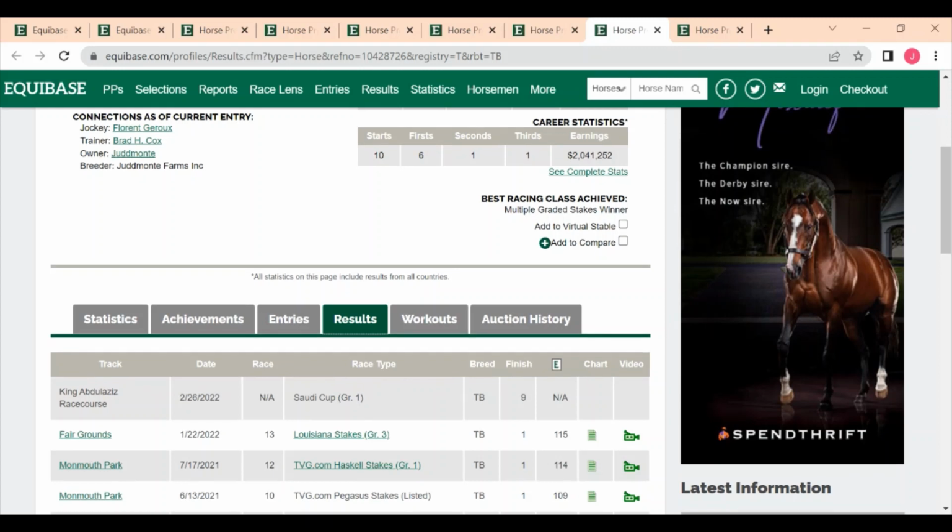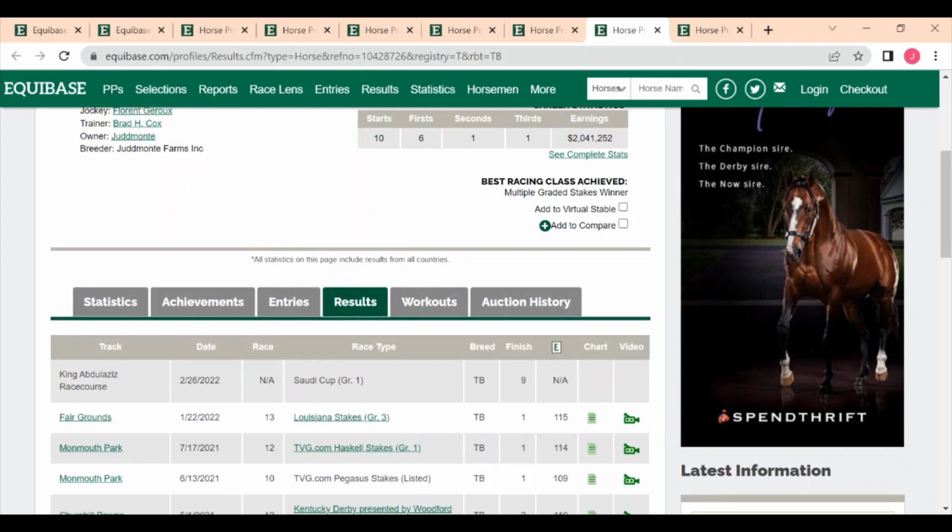But that said, Mandaloun's off a pretty significant break. I don't like to take horses off of breaks this long. And the other thing with Mandaloun is he's a hanger. And yes, he is a Grade 1 winner, and he was a runner-up in the Kentucky Derby and has since been elevated to the Derby victory, but he's a hanger.